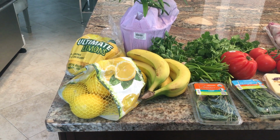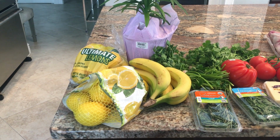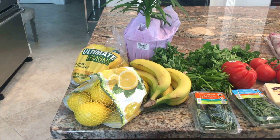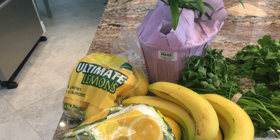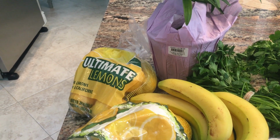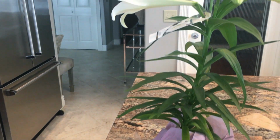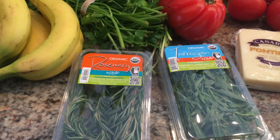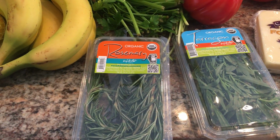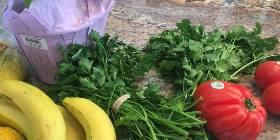We just got back from the store and I shopped my pantry, my vegetable bin, and my freezer this week. So it's a pretty small haul. I did get some 4 pounds of lemons, bananas, and this beautiful Easter lily. It's getting ready to bloom. Gorgeous. For fresh herbs, I picked up some rosemary, tarragon, flat leaf parsley, and cilantro.